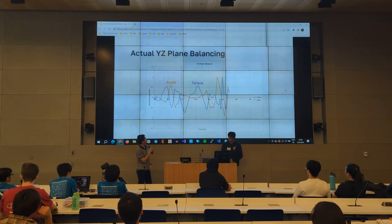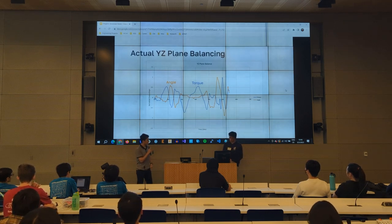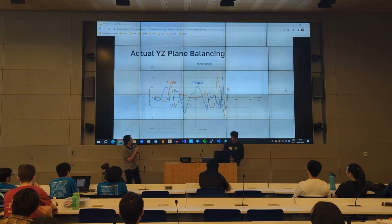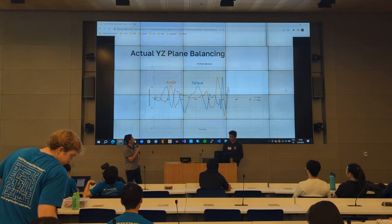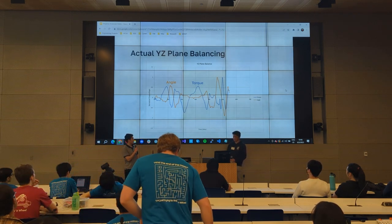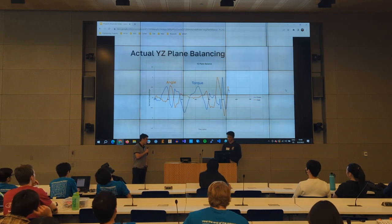Here, we're showing you a plot of some real test data we've taken when we actually ran our robot. In orange, you can see the angular displacement in the YZ plane, and in blue, you can see the torque response from our controller. Intuitively, it makes sense: when there's a large angular displacement, you see our control system reacting and trying to reach stability again.